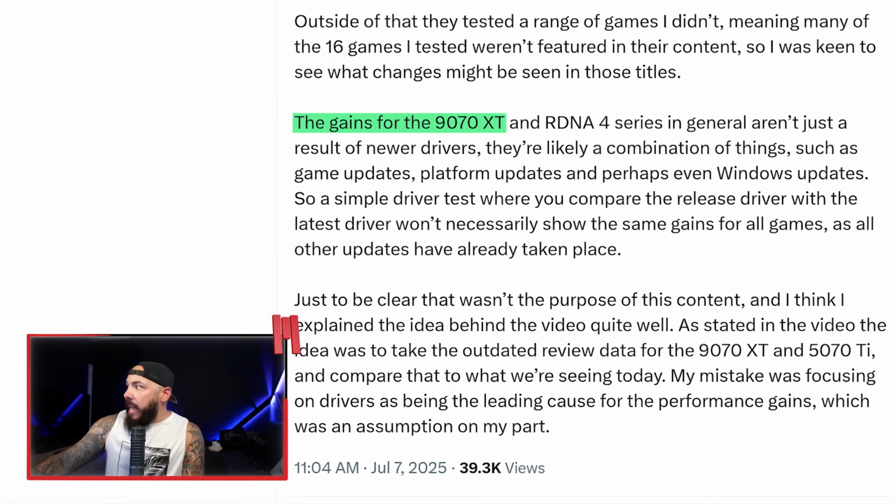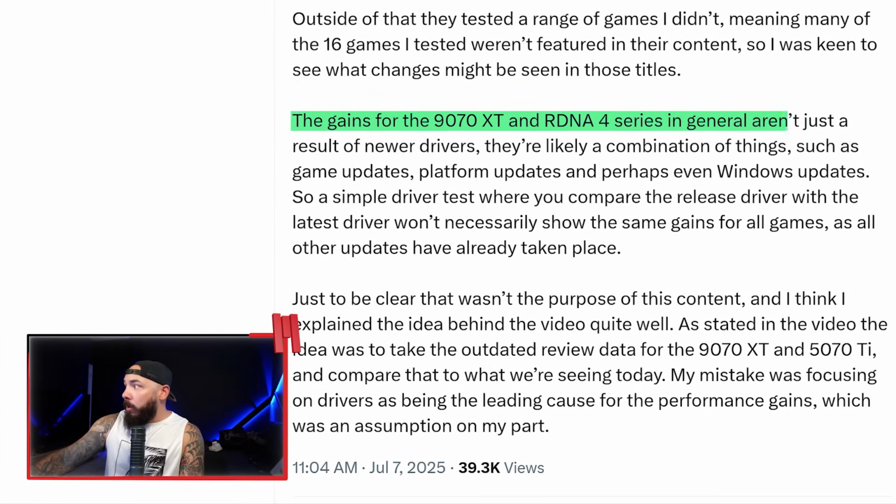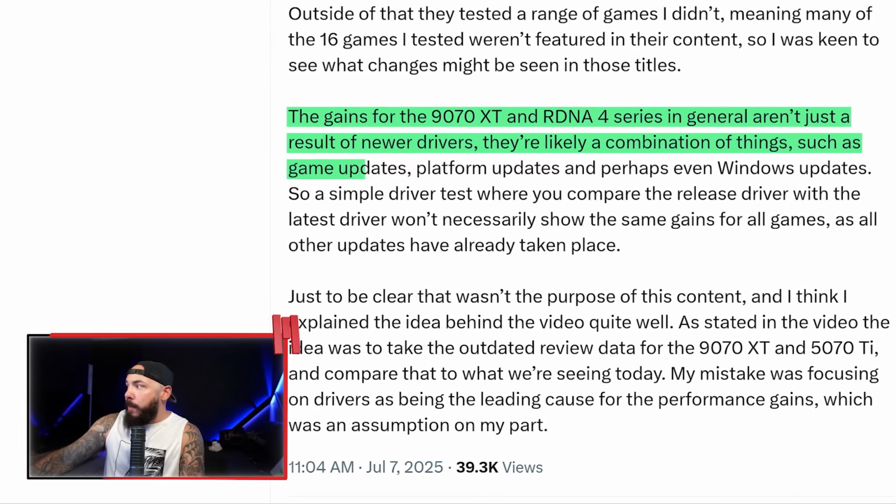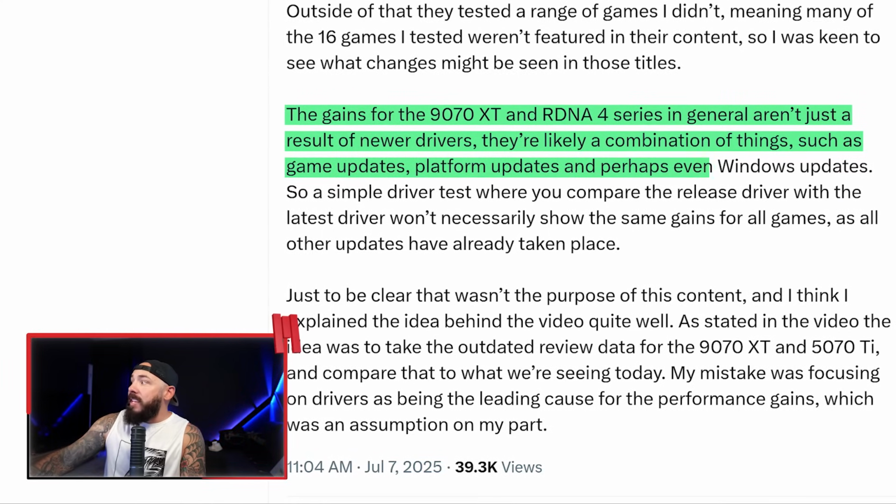He's comparing the review that he did on day one in the games that he tested versus today. Now, to attribute all of those gains to drivers, it's probably not 100% accurate, right? You have a lot of different things, and he calls this out as well. He says the gains for the 9070 XT and RDNA 4 series in general aren't just a result of newer drivers. They're likely a combination of things such as game updates, platform updates, and perhaps even Windows updates.